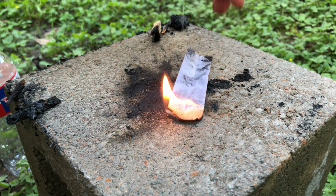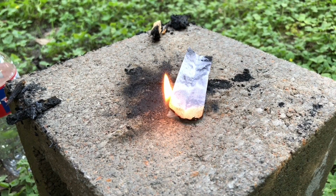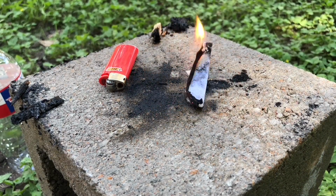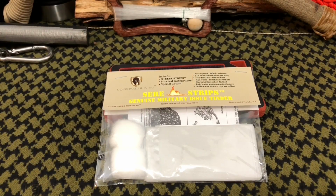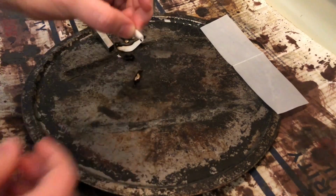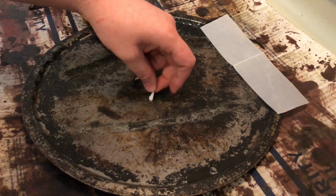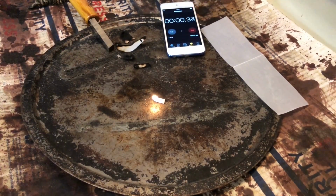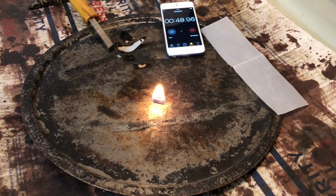And in my usual fashion, I did some digging, and it's actually kind of hard to get a lot of good solid information on the SERE Strips, as they are kind of like a patented secret from the government. I did get some confirmation from a few military buddies who were operators and on the more covert end of military operations while they were enlisted, and they did confirm that these are in fact genuine military tinder. They were issued these, and all they knew them as were SERE Strips. And as far as I know, Go Prepared Survival are the only people on the planet that have access to them to present them to the market of the civilian realm.